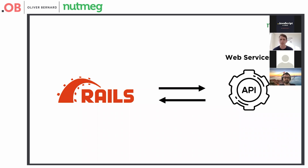Nutmeg's main customer-facing web application was initially built with the Ruby on Rails framework. It was a single client that interfaced with a backend API called Web Services. Both are monolithic in nature, a single entry point for both the front-end and back-end engineers. The front-end took ownership of the Rails application and Web Services, which is a Java Spring application, was owned by the back-end. This architecture works well for a startup, but as we grow in size, these single entry points can become huge bottlenecks to work with.